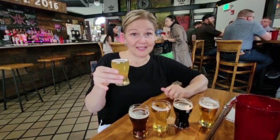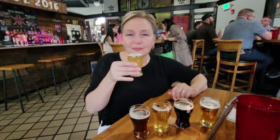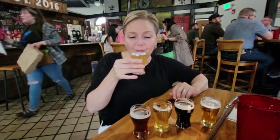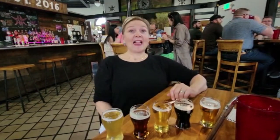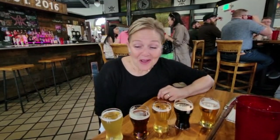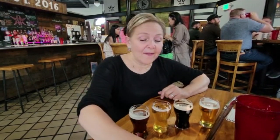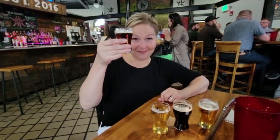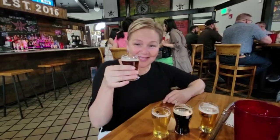A Sour Posse, and that is a fruity Berliner Weisse. That is sour. No, absolutely not. Somebody else can have that, and I am going back to my Scotch ale. So, cheers, Wisconsin. Wisconsin, what the... It begins with W. Cheers, Wyoming.